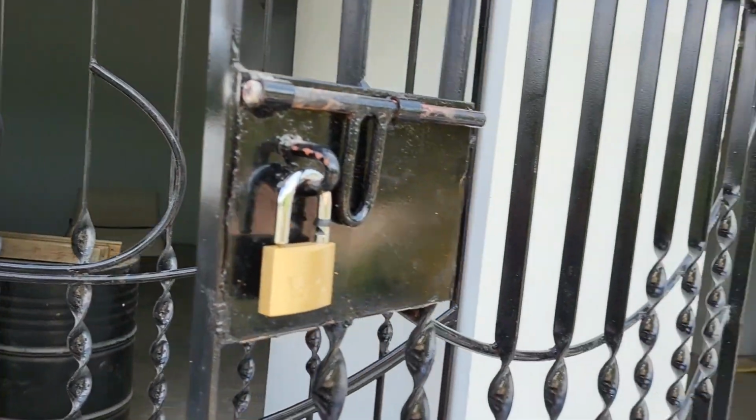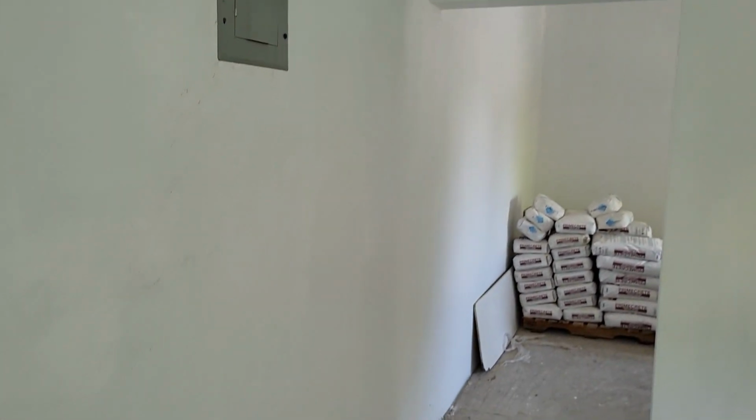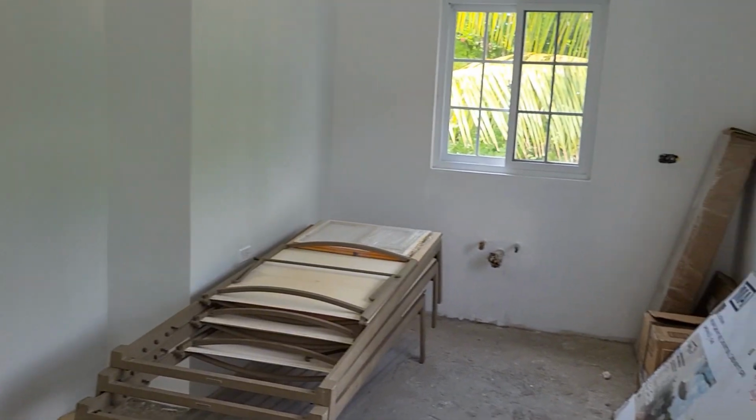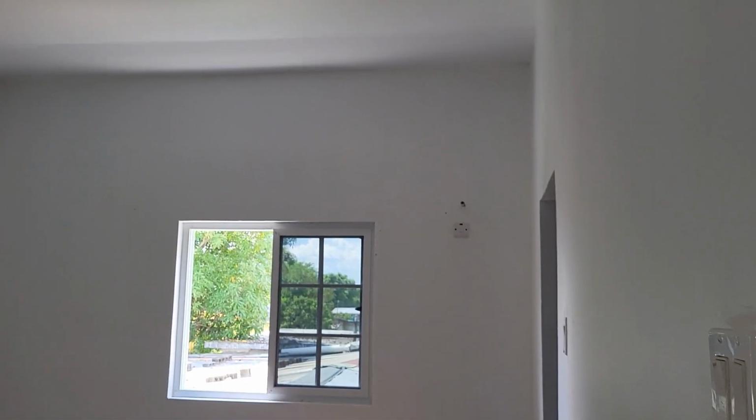So guys, as I said before, it's not ready as yet, but it is a beauty. And it will be more beautiful when it finishes. It's a work in progress. Wow, real nice place. And guys, I love the color. I'm a light color lover, and trust me, white, definitely my thing. So guys, it's going to be a very beautiful place when it finishes.